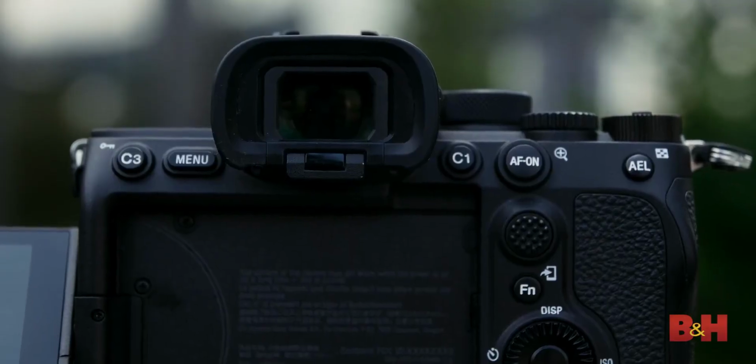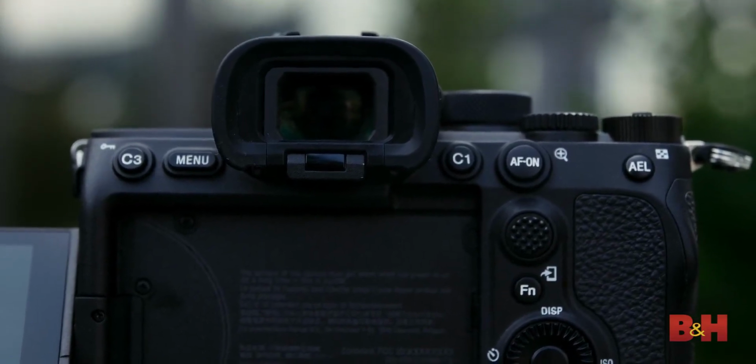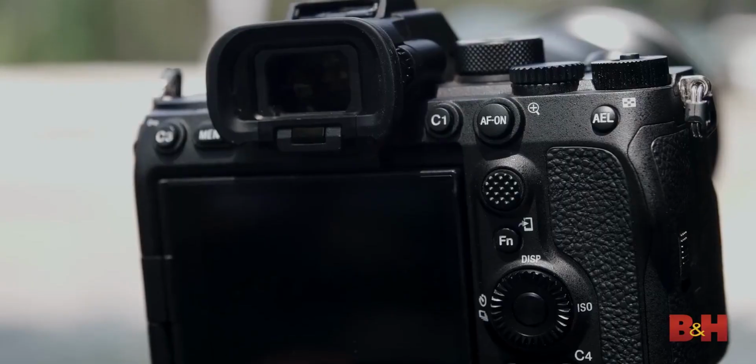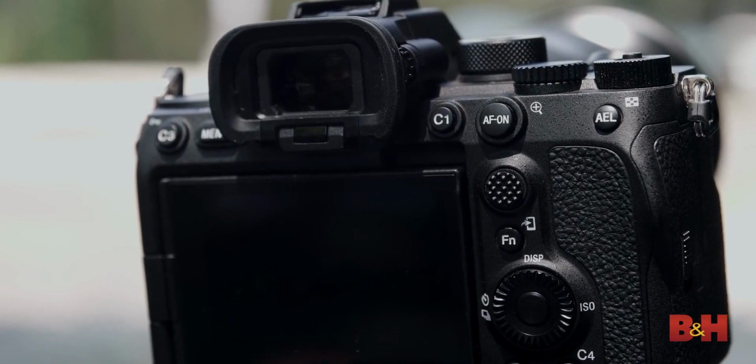The new QXGA EVF is an OLED display featuring 0.90 times magnification, a 41-degree field of view, and 25mm high eye point. It kind of immerses you in the image. You feel like you're put right in front of the frame, and it helps a lot with composition. It's a sharp EVF, but it's the viewing angle that gives it a kind of immersed feeling when you're looking through the frame.